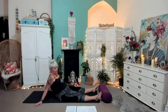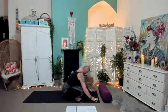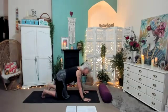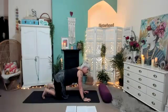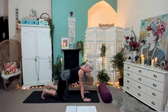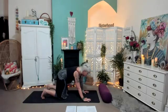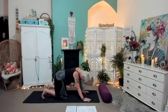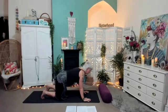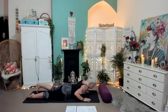Lovely. So we're going to come next into Sphinx. So just coming on to all fours again. And maybe you might want to just move a little in your sassy cat again before we drop into our Sphinx. Maybe bring a little bit of nice gentle movement through in a way that feels good for you. Lovely. And then from here, we're just going to walk the legs back a little and then drop gently down.